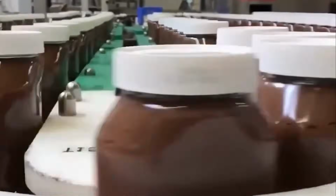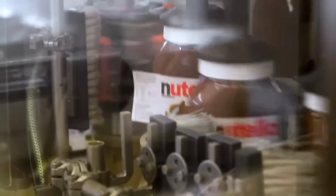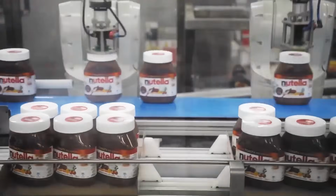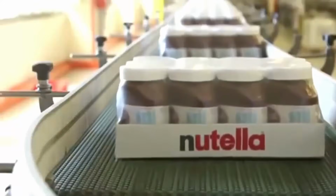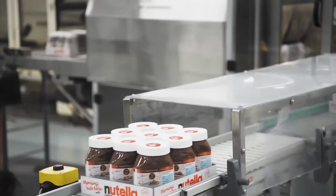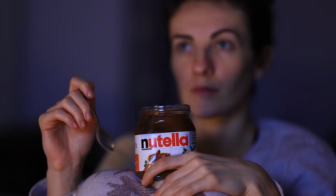Once the jars are filled, they move to the capping machines, where tamper-proof lids are applied and tightened. After capping, the jars are conveyed to labeling machines, which apply the brand's signature labels, along with lot numbers and expiration dates for traceability. Vision systems inspect each jar to ensure that the labels are correctly applied and that there are no defects in the seals or packaging.